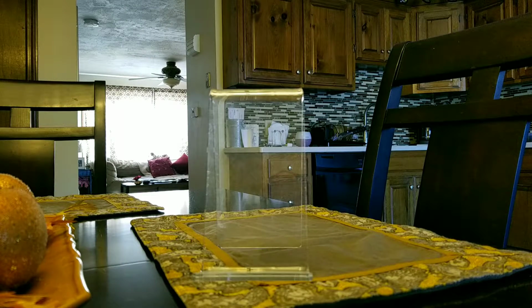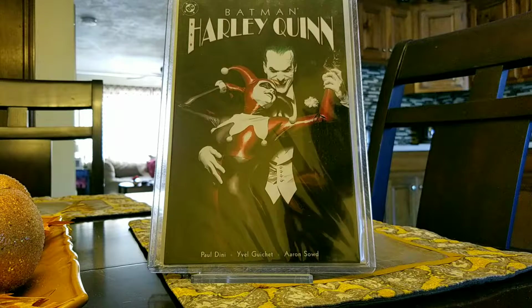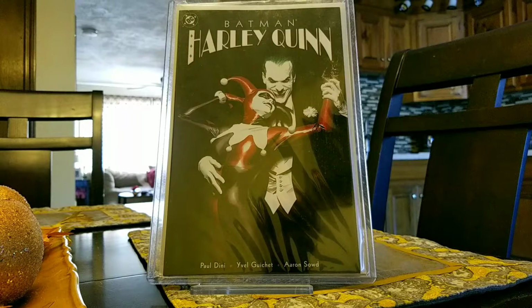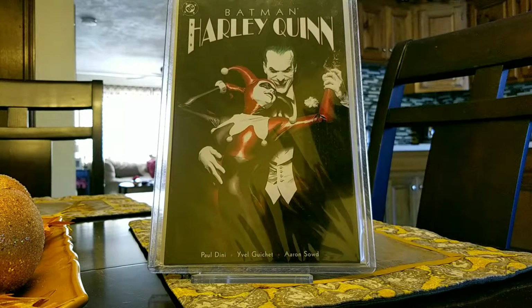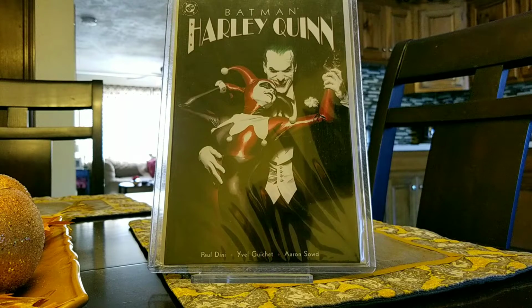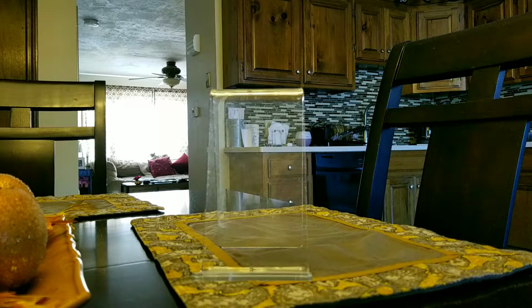This is a question mark. I am definitely going to get this one signed. It's the Batman Harley Quinn. I believe it's the NN or XX. I think it's the NN variant. A question: do you think I should get it signed and graded, or not? I believe this is an Alex Ross cover. So, I don't know. Hit it up in the comments. Let me know what you think. I might actually have it done. But we'll see.